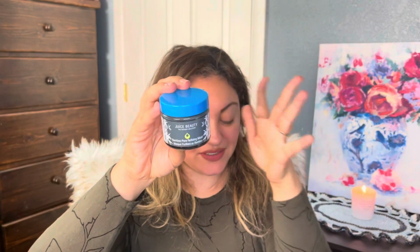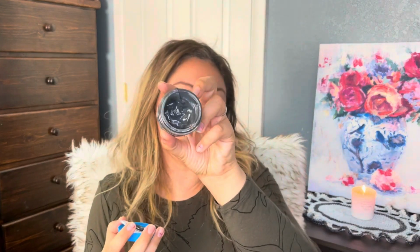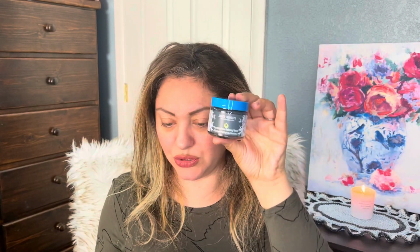Next I see is Juicy Beauty, the organic solution Bamboo Pore Refining Mask. It's formulated with organic ingredients. It's a mask. Ooh, dark mask. Juicy Beauty. I think I have something from Juicy Beauty. I'm trying to think, that's why my mind is blank. I'm trying to remember what I have from them. Ooh, it's very dark. Charcoal-y looking. Okay, cool. I almost was going to drip it. So let's see this one. This is new to me.